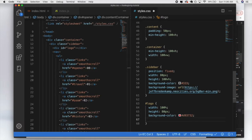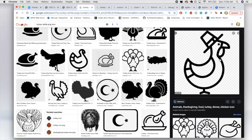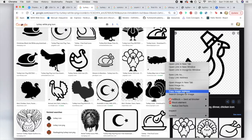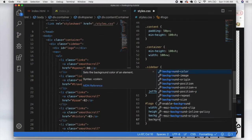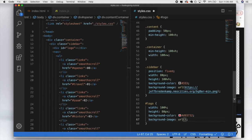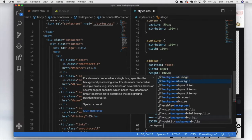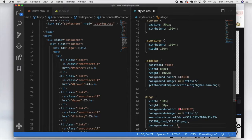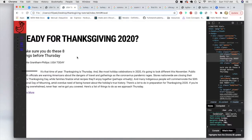And also I know I'm going to have a background image as well for this. And I'm going to give it this image. So let's copy this guy. And let's do background image. Again, a URL. And paste that in. And let's give it a background size. 100%, 100%. Let's save that and see what's going on. Refresh. Yay! We have a little turkey. So let's continue styling up our navigation.